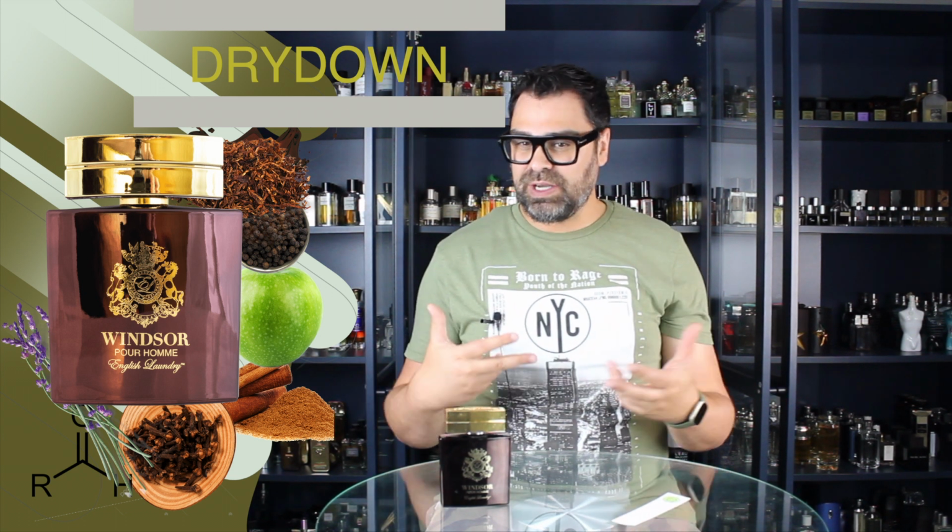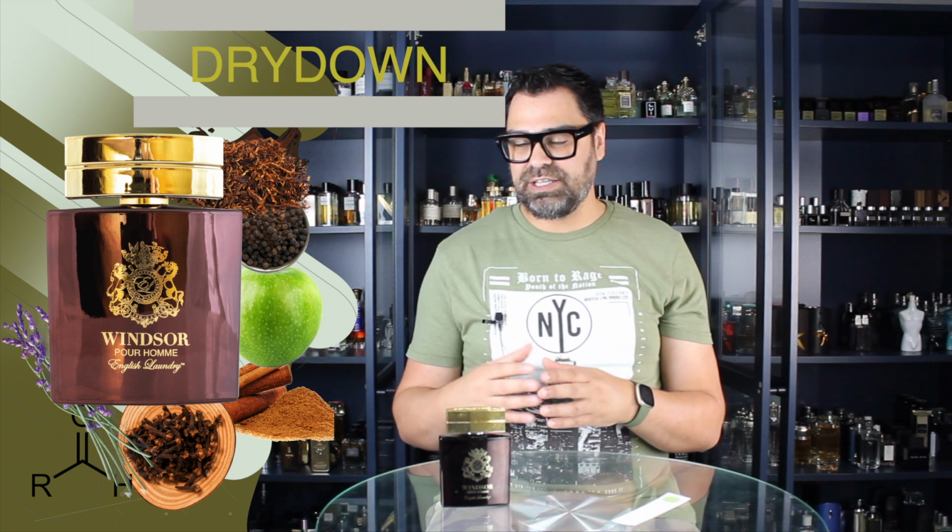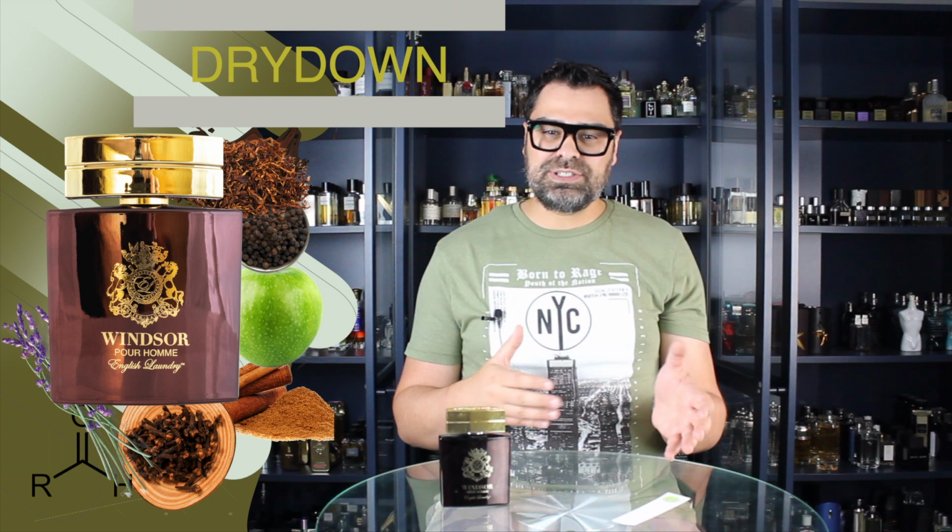And there's some green nuances here, perhaps from a mossy accord. It also introduces a slightly sweet vanilla here. Again, not showing much nuances, just a plain old sweetness, but you know it's coming from the vanilla.